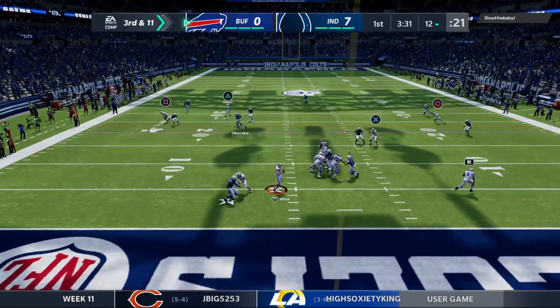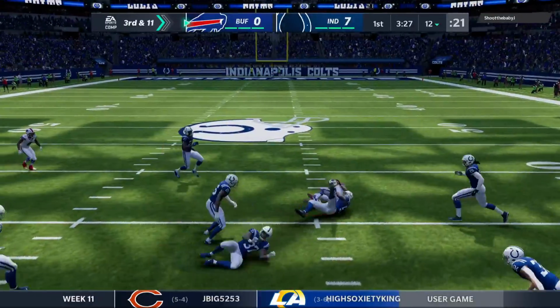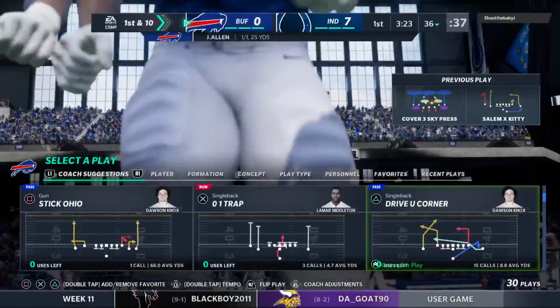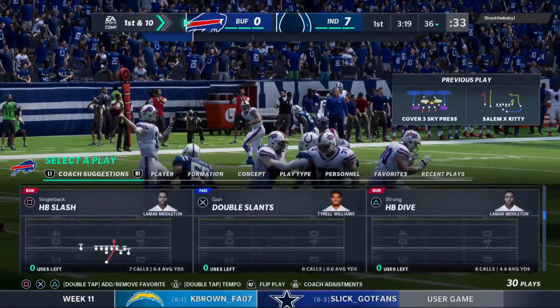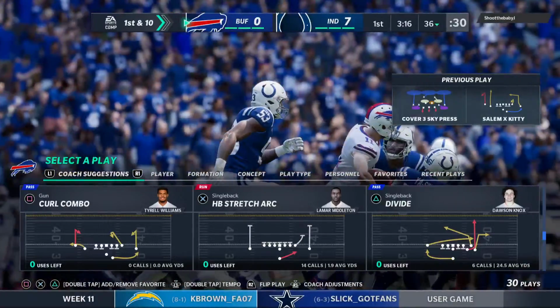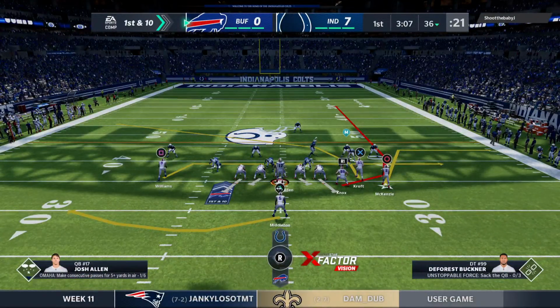Throwing is Allen on 3rd. And that's caught by Beasley. And way up past the 35 before he's taken down. Excellent play there on 3rd down. Give him 25 yards. The Bills' first down. So from the 36 now, 1st and 10.